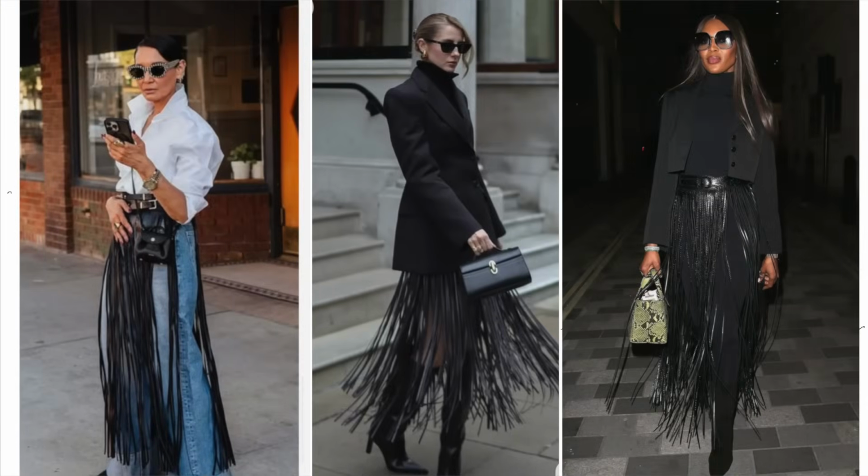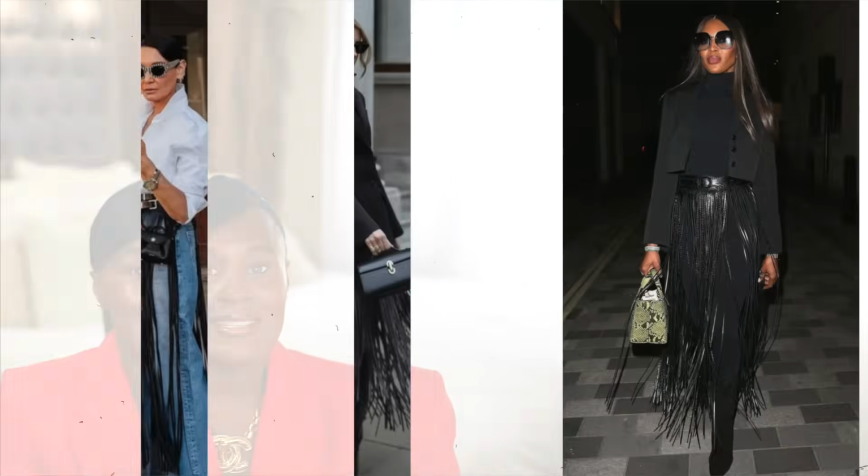I think what's so interesting about this is that when you see this belt, you automatically think of a certain type of person or a certain type of outfit. The person might be a little more funky or might be a little more bohemian. So it's really interesting to see how somebody like Naomi Campbell styled it in a way that is neither funky or bohemian, right? Naomi essentially used it as a standout piece to bring an otherwise kind of normal black outfit to a next level.